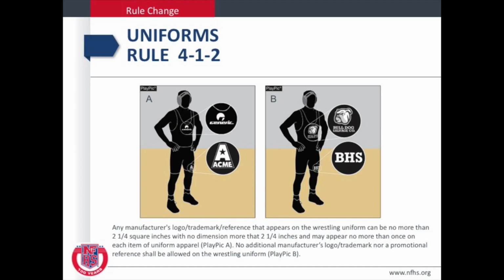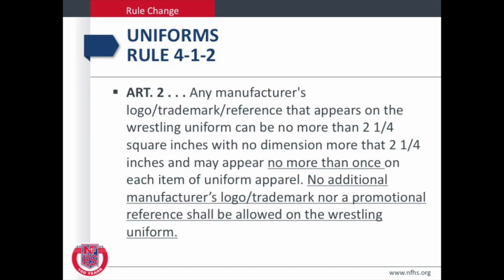Rule 4-1-2 Uniforms. Any manufacturer's logo, trademark, reference that appears on the wrestling uniform can be no more than 2 1/4 square inches with no dimension more than 2 1/4 inches and may appear no more than once on each item of uniform apparel. No additional manufacturer's logo, trademark, promotional reference shall be allowed on the wrestling uniform. This is Rule 4-1-2 as it is published in the rulebook. The underlined wording has been added.